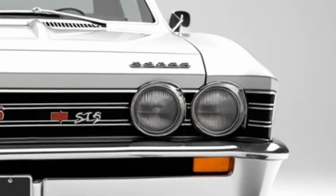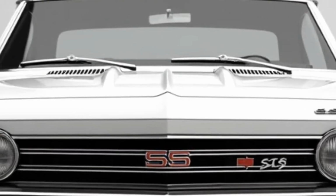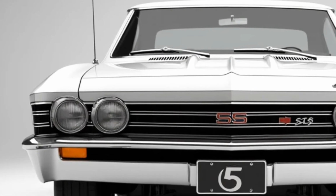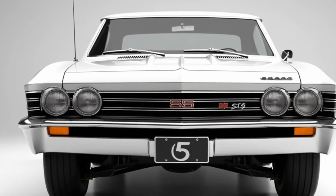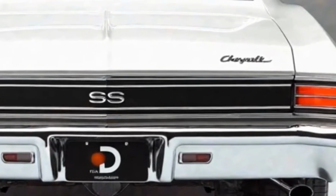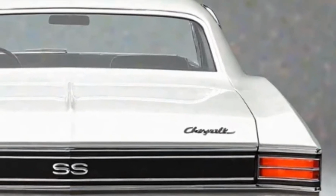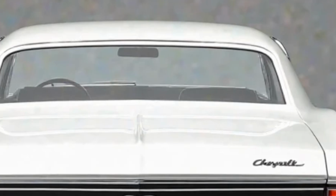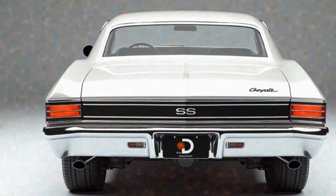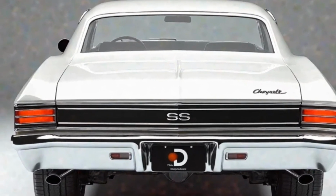Let's talk about what it takes to own one of these American legends today. Prices for the Chevrolet Chevelle 396 Sport Coupe vary depending on the year, condition, and originality of the car. A well-maintained numbers-matching example can fetch anywhere from $50,000 to over $100,000, especially if it's a high-performance version with the 375 horsepower engine. Fully restored models with factory-correct parts and documentation tend to be at the higher end of the spectrum, while project cars and less desirable trims can still be found for under $40,000.